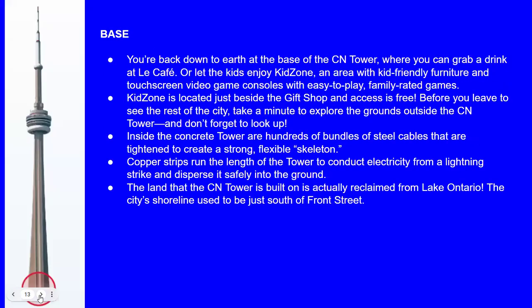And then finally, we get to the base of the building. Here, you are back down to earth at the base of the CN Tower where you can grab a drink at the cafe, or you can let kids enjoy the kids zone, an area with kid-friendly furniture and touchscreen video game consoles with easy to play family-rated games. Kids zone is located just beside the gift shop and access is free.